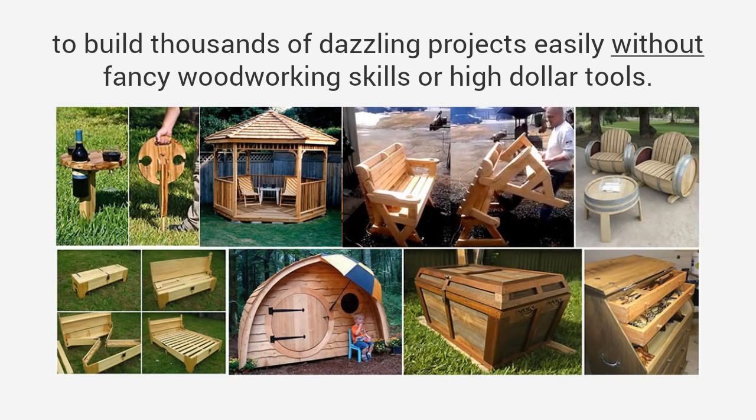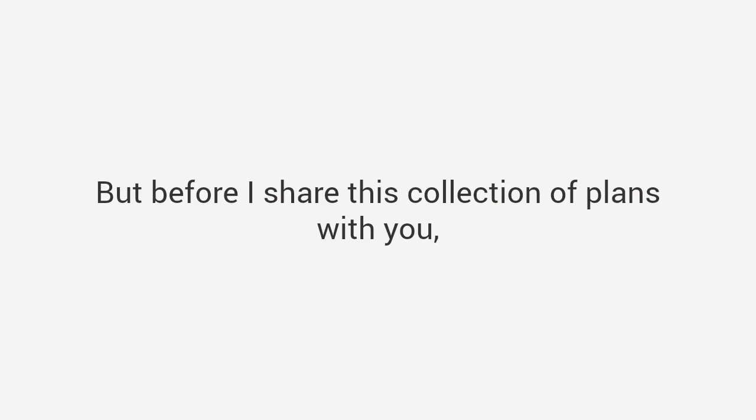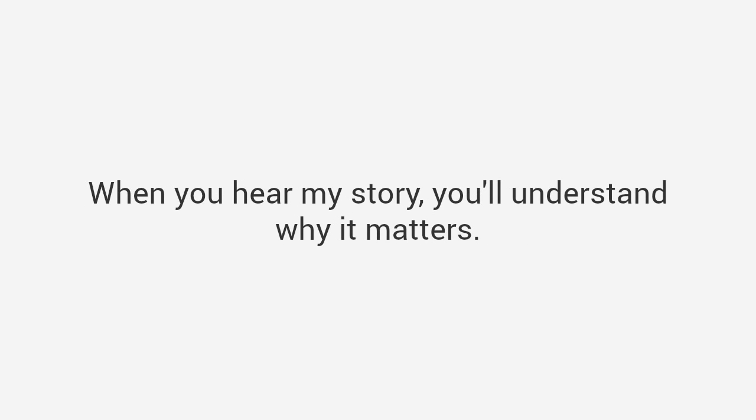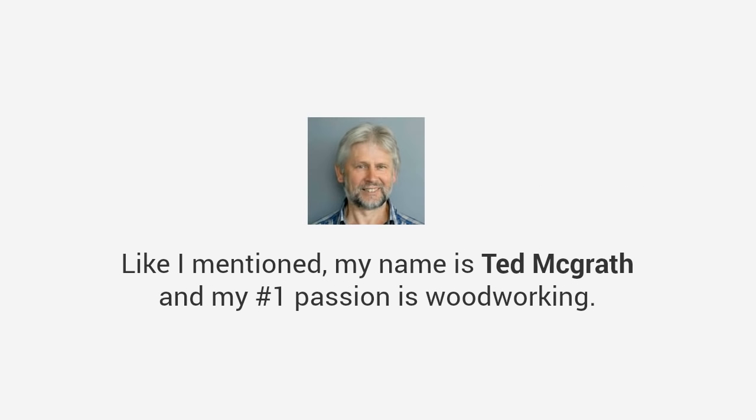or high-dollar tools. But before I share this collection of plans with you, let me quickly introduce myself and share with you how it all came to be. When you hear my story, you'll understand why it matters. Like I mentioned, my name is Ted McGrath, and my number one passion is woodworking. In fact, I've dedicated my entire life to it.